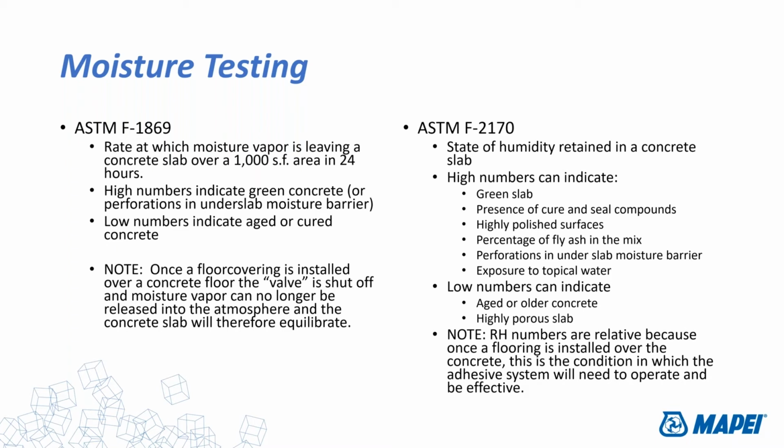Now, the important thing to note about that, in my opinion, is that once you cover it with an impervious floor covering, whether it's even carpet tile or sheet vinyl or rubber and so forth, you crimp down the valve on that evaporation rate. So the rate basically goes to 0, and whatever moisture was in there is probably going to still stay there. Yes, you'll get some migration of moisture vapor around seams and cracks or gaps in the flooring installation, but for the most part, you shut the valve on the evaporation rate and you're left with whatever's left in the slab.